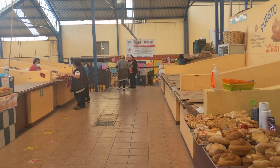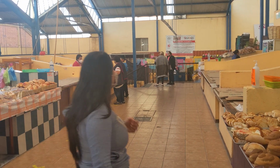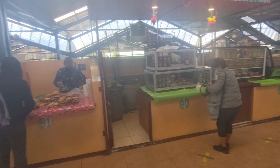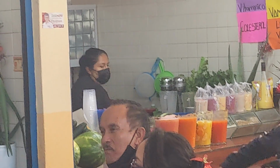It smells so good. You know the smell of fresh baked bread. They have different foods that are available. You can order to eat right here. As you can see, that market is very busy in the morning.